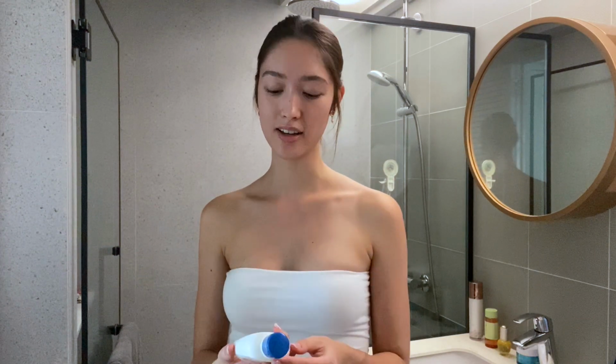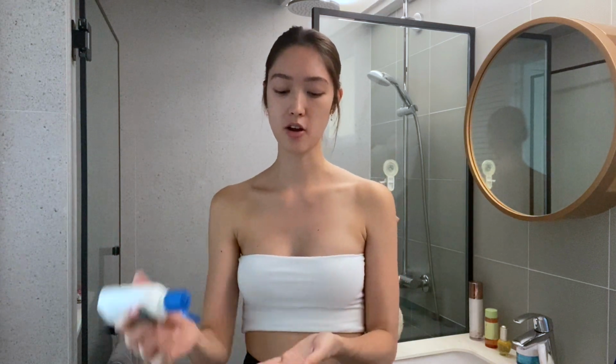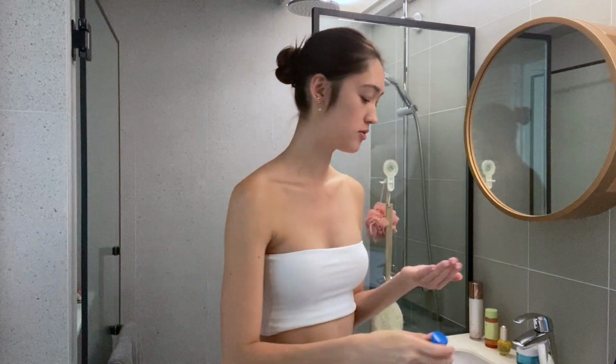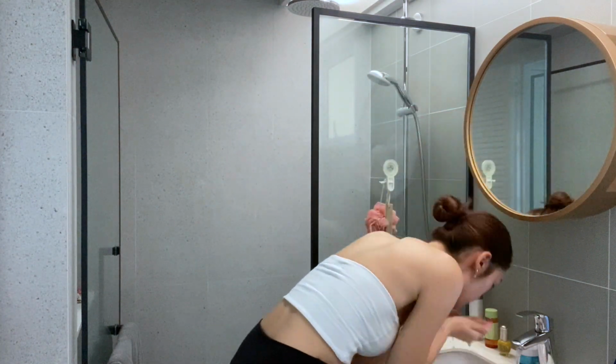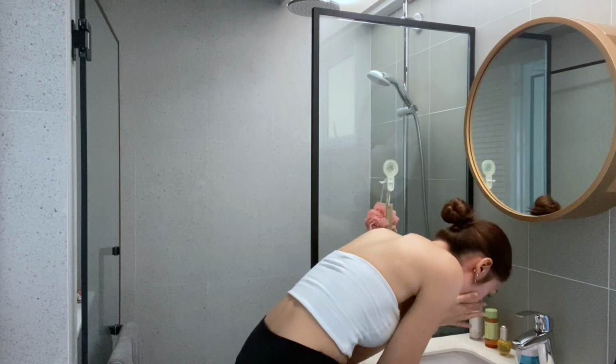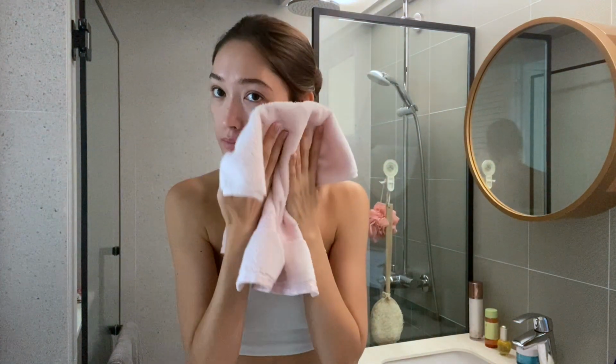I don't really need to do any heavy duty cleansing first thing in the morning, just because all I have on my skin is my nighttime skincare. This is definitely my go-to. This is also really great for after I work out because I don't really have anything on my face. But I'm just gonna go ahead and use a tiny bit. Okay, I'm just gonna rinse this off. Always pat, never rub. You'll get fine lines.